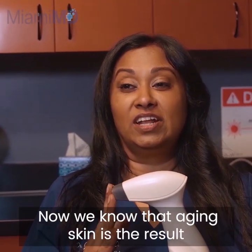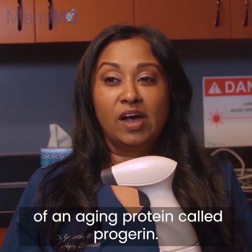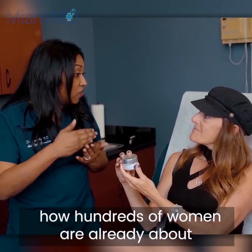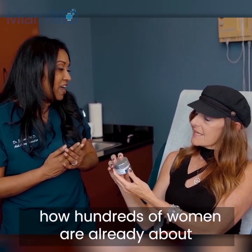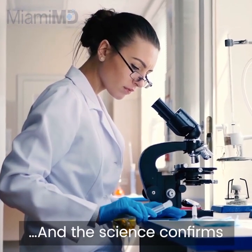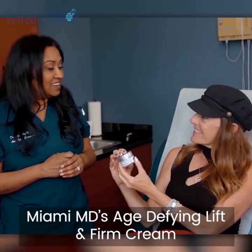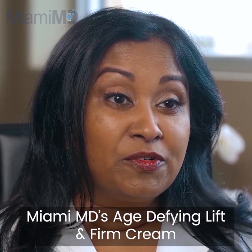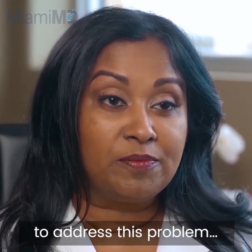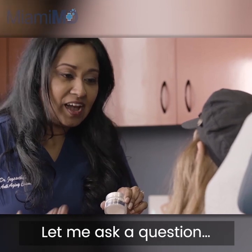Now we know that aging skin is the result of an aging protein called progerin. And we see firsthand how hundreds of women are already raving about this age-defying breakthrough. And the science confirms Miami MD's age-defying lift and firm cream is the only treatment on the market to address this problem.